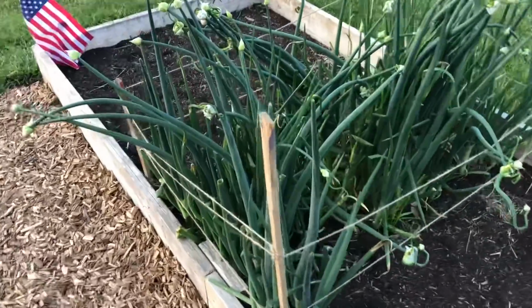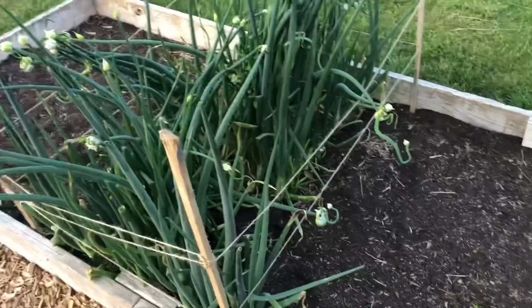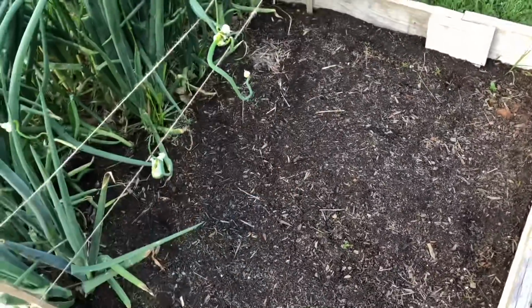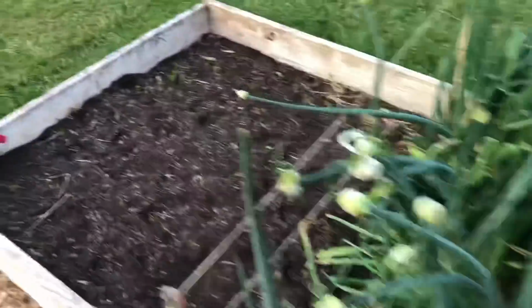Down here in this bed, I tied up my Egyptian walking onions. I have been harvesting from it, but they were laying over, so I just tied them up to keep them from doing that. Something got in this bed and dug up an area, so I had to reseed all of this. But I do have some carrot sprouts. I don't know how well this is gonna do. I hope it does well. I really want to can some and put some up. Over on this side, my carrots are doing a lot better.